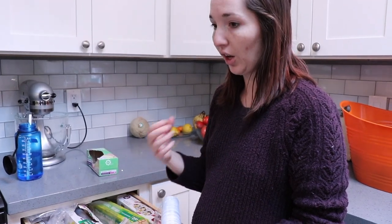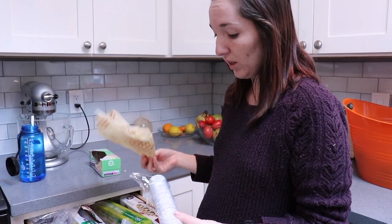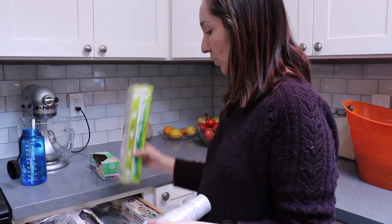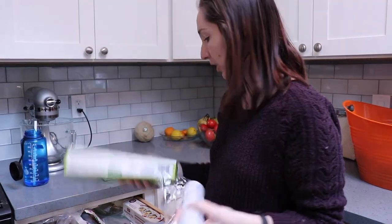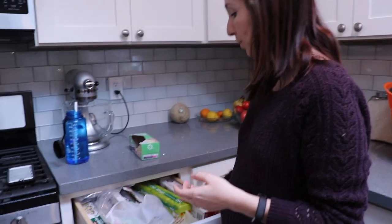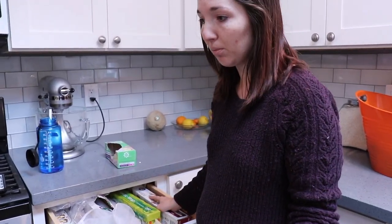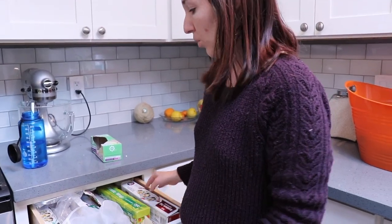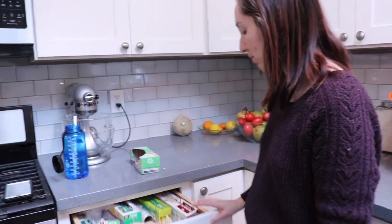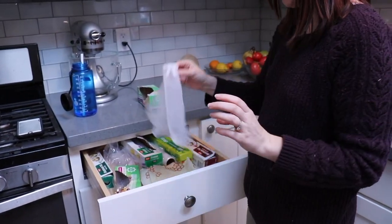So I hit this like conflict where I have this, and so I use this instead of cling wrap, but then I have cling wrap, and for some reason I have a lot of cling wrap, and then like aluminum foil. I have tons of aluminum foil, but I prefer to use parchment paper. So I've been slowly and surely using them. And this is where I keep my nut milk bag where I make nut milk.